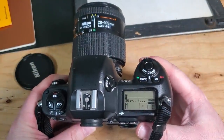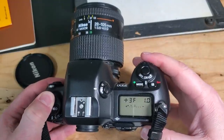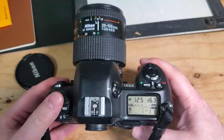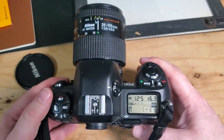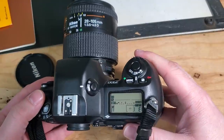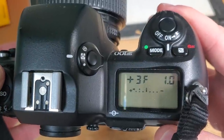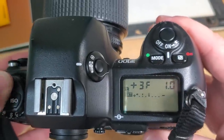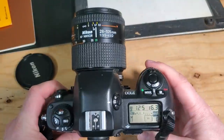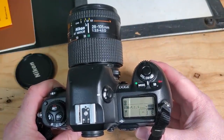I just realized that I've had my bracketing on the whole time. That whole roll I shot, despite things turning out as well as they did, I've had bracketing on the entire time. You can see it right here. That's how you turn it off. That's how you turn it on. That really explains why some of my shots came out underexposed and others came out overexposed.